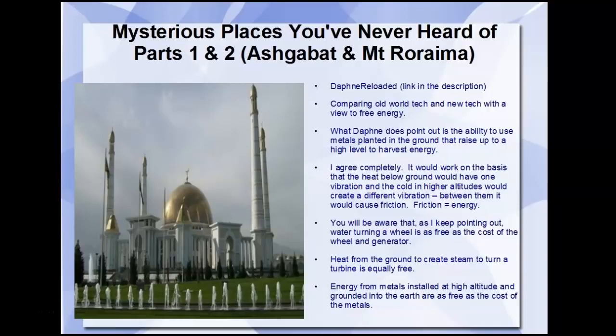And what she points out is the ability to use metals that are planted in the ground that raise up to a higher level to harvest free energy as well. And I agree completely. It would work on the basis that the heat below ground would have one vibration, and the cold in the higher altitudes would create a different vibration. So between them, that metal is vibrating at different resonances, causing a friction, which is energy.